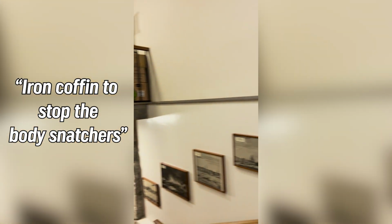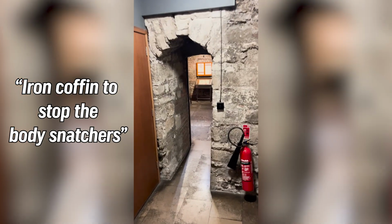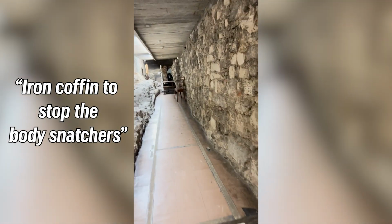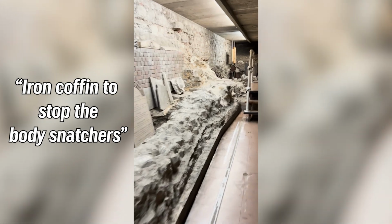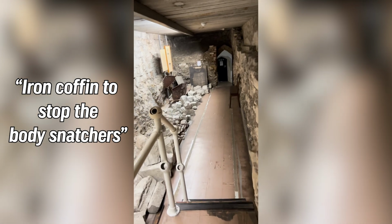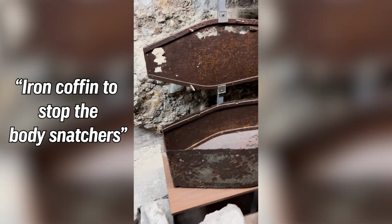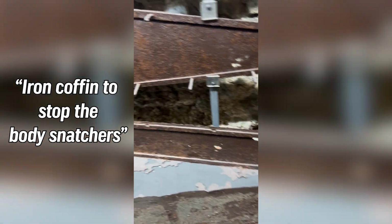Hello, I'm in St Bride's Church in Fleet Street, on the site of an ancient Roman memorial. And there's a museum in the church. I want to show you one particular item here, the Resurrectionist's tomb. It is a metal coffin that was designed to try and stop the Burke and Hare type medical demand for fresh cadavers, newly buried bodies that would be cut up for experiments at St Bart's Hospital just down the road. So this, as you can see here, is an entirely iron coffin.